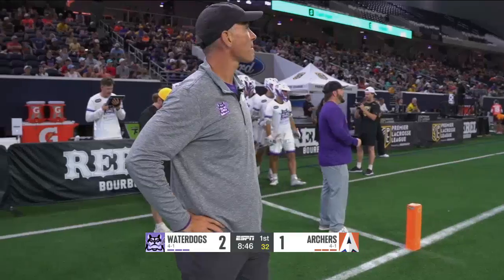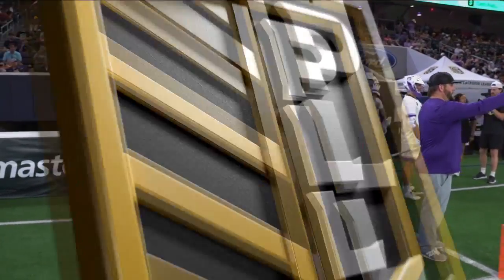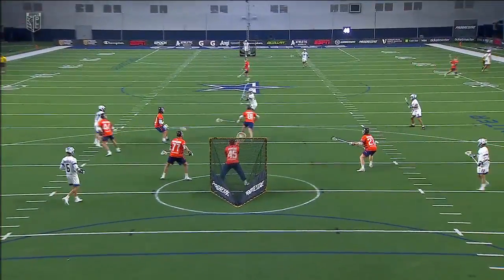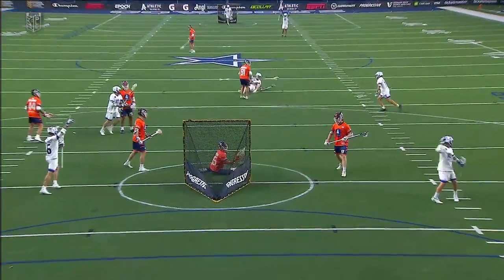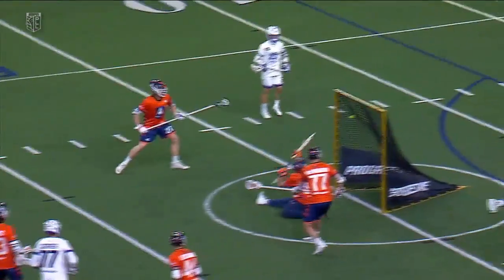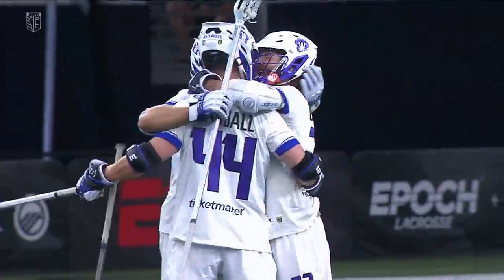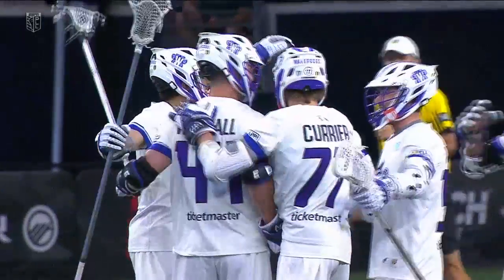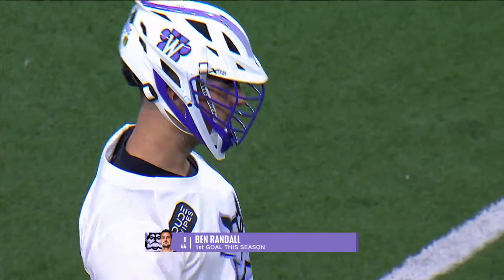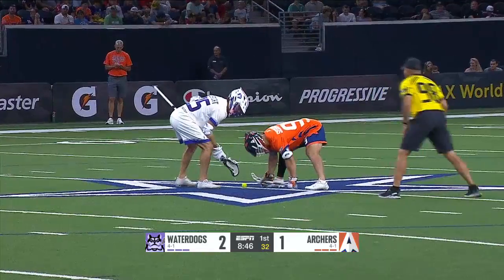Ben Randall on the offensive end scores. Defense to offense. This is the name of the game for Waterdogs. They push in transition. Courier forces a rotation, and then Randall from distance, high bouncers will go. But good identification there by Randall, recognizing there was a trailer opportunity to capitalize on that 6-on-5. Waterdogs lead the league in 2-point goals. That's their 7th as a team on the season.